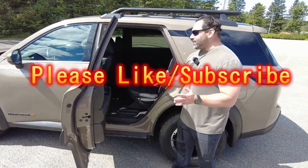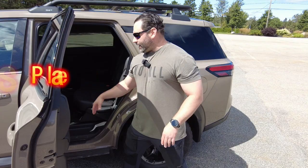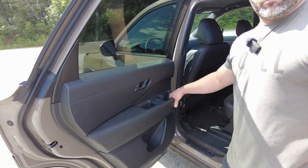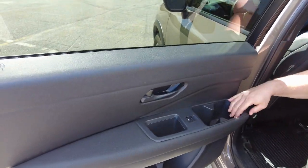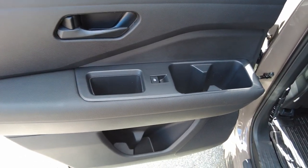Now, I've had this for about 5 days. One thing I do love about it is right here, we got double cup holders. I'm not the first one to notice this.